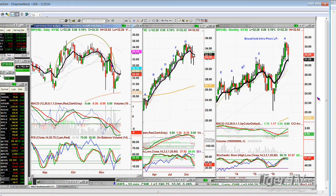In this case, I said 32.28, you could start to nibble here. But I really would like to see how it tests the 31s. Regardless, by the second week of December, it has to be trading comfortably above 33.50. When I say comfortably, it needs to have hung around there for a little while in the weekly chart. That would be the first really good sign.